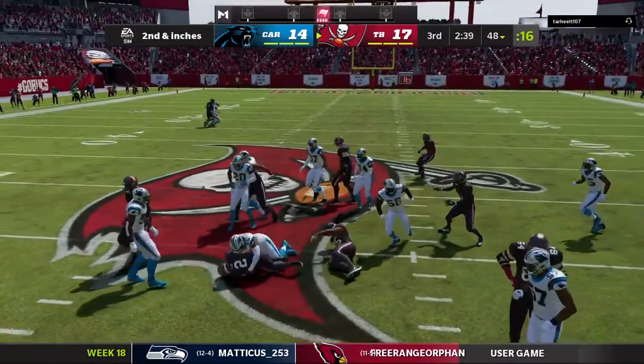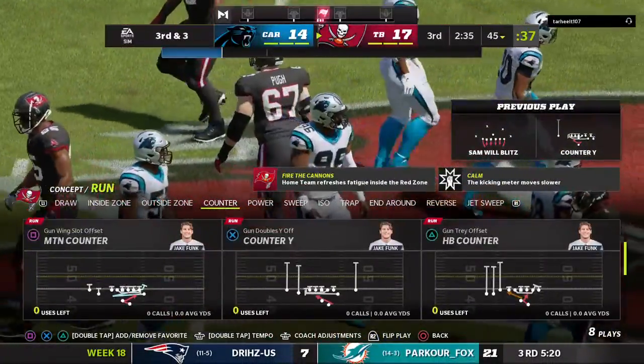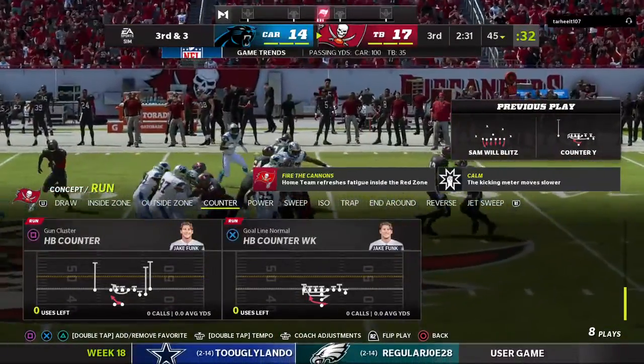They'll keep it on the ground. Funk. And he'll lose yardage on the play back at the 45-yard line. They'll wind up losing 3. And now it's 3rd down.